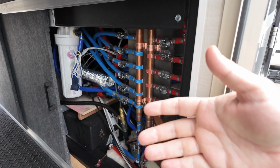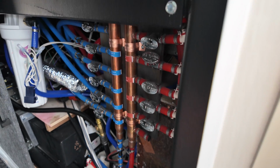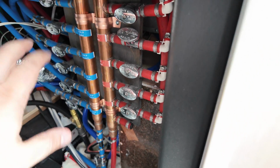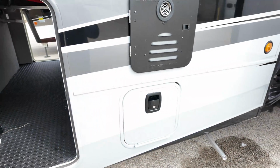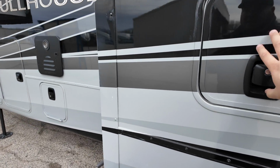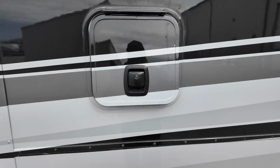If you're not familiar with the manifold system, it's basically like, let's just say the washer and dryer is giving you some fits, well, you can take this and just shut that off so a hiccup doesn't become a headache. So that's going to be really nice, again, for the longevity of your camping trips. Let's see what's in here. I'm not even familiar with this. Oh, okay, perfect. Give me the back end of that fridge.